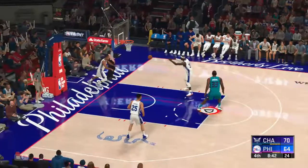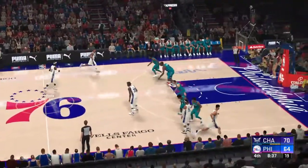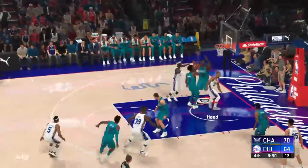And they're doing a better job of working themselves to the line here in the second half. This is how you do it. That's exactly how you do it. Defender pressing up on you, you press right back. Got a hand on it.